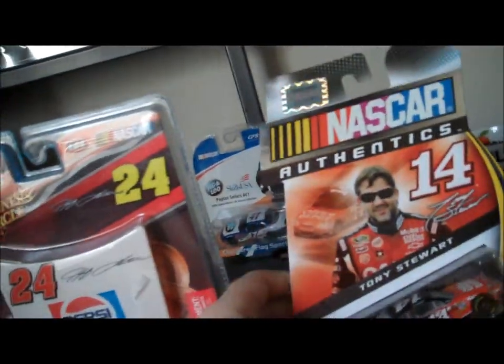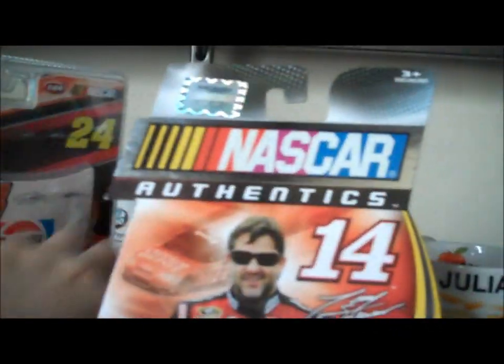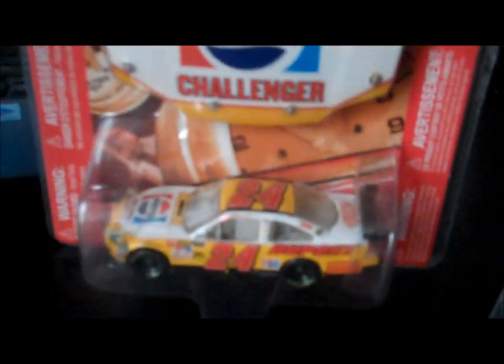Here's a comparison. Jeff Gordon's 2009 Pepsi Challenger, sorry. This is the 2009 Winter Circle packaging. This is the 2011 Spinmaster diecast. I do have to say, though, I think the Spinmaster packaging is better. Another difference is that on the Jeff Gordon car, the Winter Circle diecast, they put the car driver's side in the front, but on here they do it the right side in front.